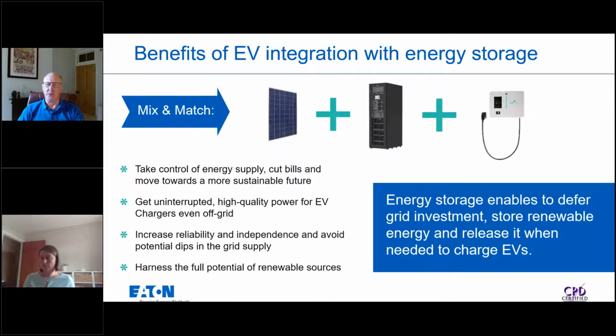So we move from that traditional passive consumer of energy to being an active participant in the wider grid system. And of course, absolutely crucially, it enables us to make the maximum use of those on-site renewable energy resources.